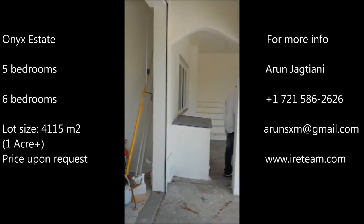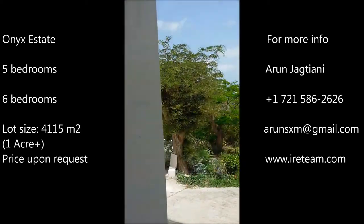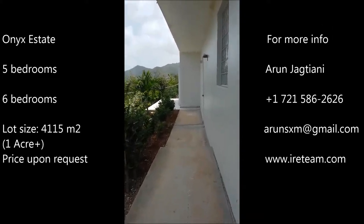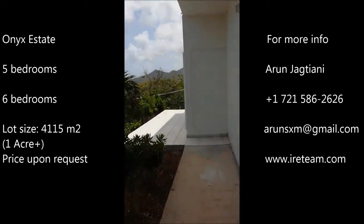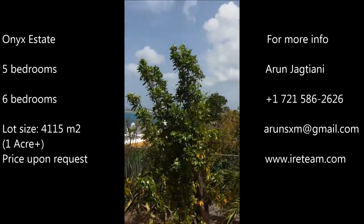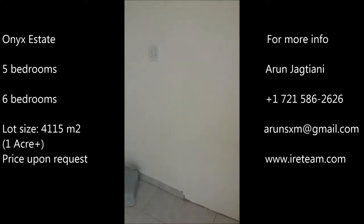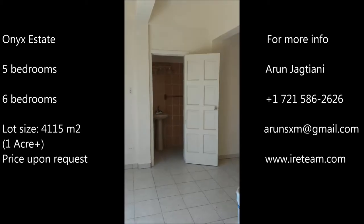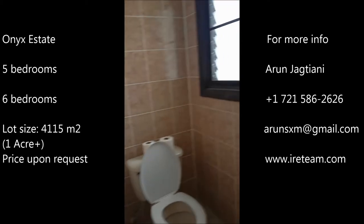From this garage, come back around, and we're gonna walk around the property to a separate apartment area, which this would be the fifth and final bedroom. Again, no shortage of views. And this also is a work in progress, as you can see. Private ensuite here.